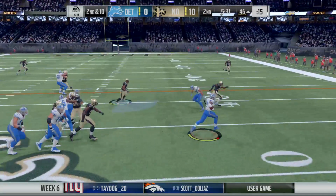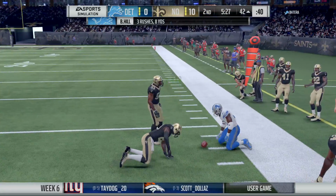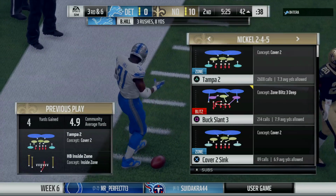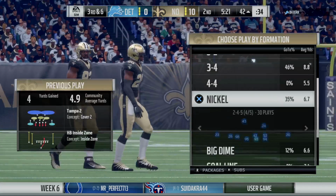They stay on the ground. This time it's Hill. And able to push his way forward here for a good little gain. Give him 4 on the ground there. They're now left with 3rd and 6.